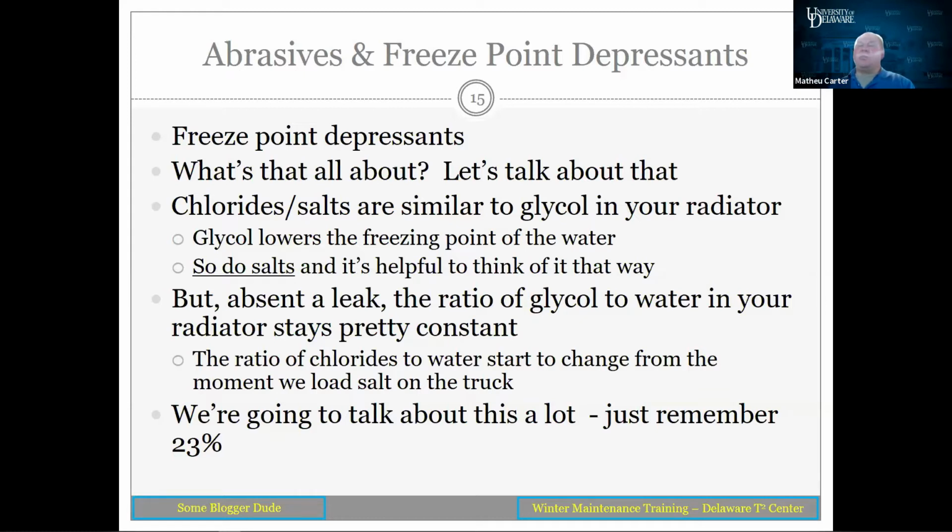Where the analogy really does fall apart for us is it's a fairly easy matter when we put antifreeze in our radiator to keep it at a constant concentration, because while we can get some leakage and evaporation and things like that, for the most part, we keep it in the system and it doesn't go anywhere. In the open environment that we work in, more precipitation comes down, it dilutes the brine mixture, it changes it, it runs off the road, and we're going to keep coming back to this number that's 23%, and you'll see why in a little bit. Because for it to be effective, we really want to keep it in a certain concentration range, and that's pretty much our ideal one there, as you'll see.